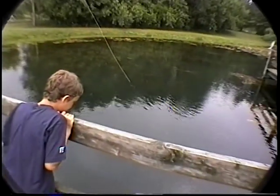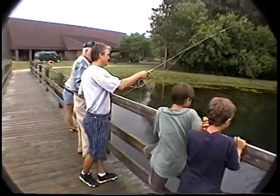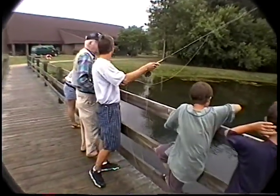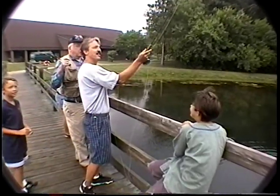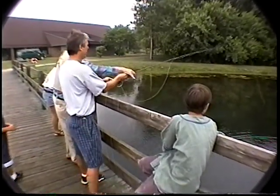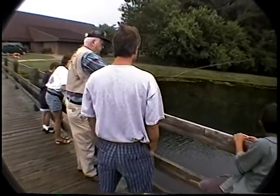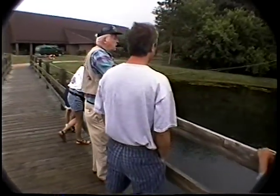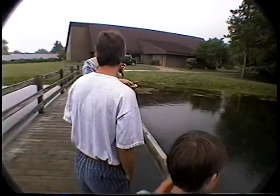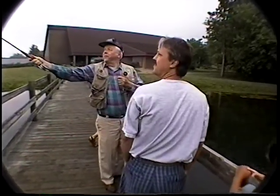Have your dad get it. Now you just whip it. No, you go back and forth? The idea of fly fishing is, well, I can do this because I've been doing this for a while. But the cast is to load up. In other words, this line should be straight out before I pull it back, like this.